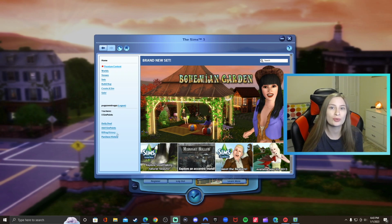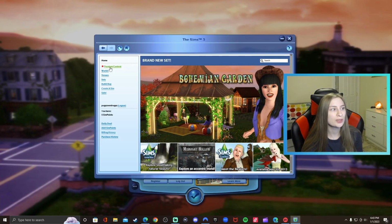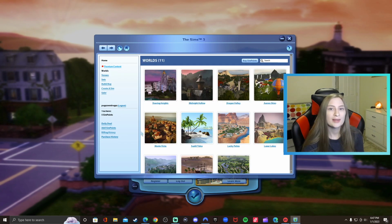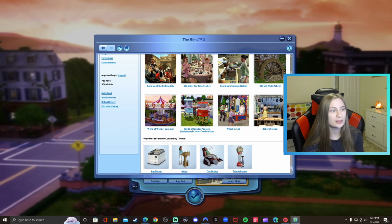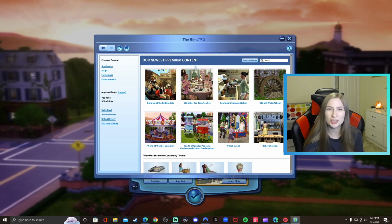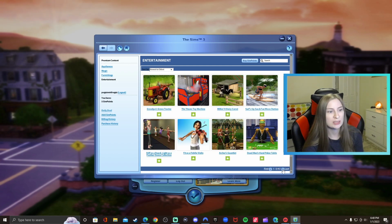You can add sim points and if you click on it, it will not take you to the correct area. You're gonna have to go through your EA app, and once you go on your EA app, you can actually click how many points you want. Once you have points, you can use them on anything you see here on the side. There is also a daily deal that's a lot of fun. And then there is a tab for premium content. I don't really understand why it's premium content. I guess it's just the newest content, and there's so many things, like the pages keep going.